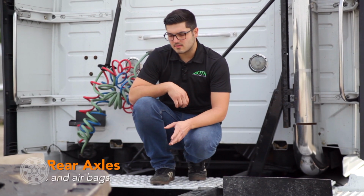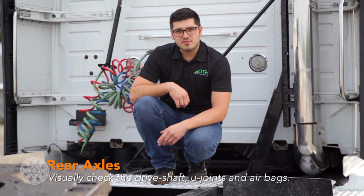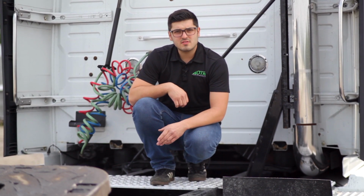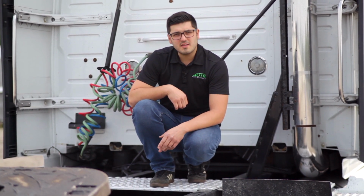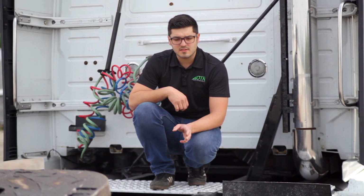A few things you can look at here in the back is the axles. You can look at the drive shaft and the U-joints. Make sure there's no rust on the U-joints and they don't have play. Make sure they have grease. That means they always grease them. You could also look at the pinion seals, make sure they're not leaking, and the axle seals towards the tires.